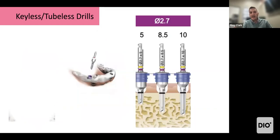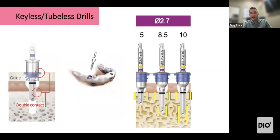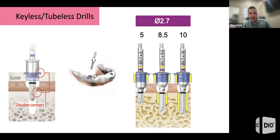Here is a slide highlighting the double contact drilling I mentioned. So the 5-0 drill on the right here provides kind of a pilot for the 8-5 drill, and the 8-5 drill kind of a pilot for the 10 drill. This lengthwise drilling provides a more accurate osteotomy. And like I said, I've tested that and found it to be true.